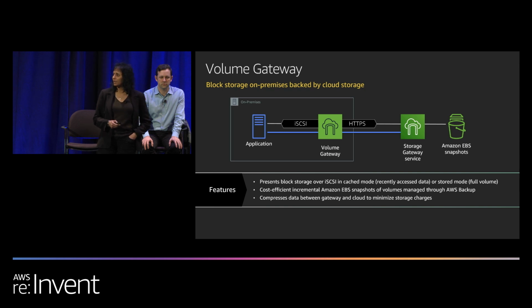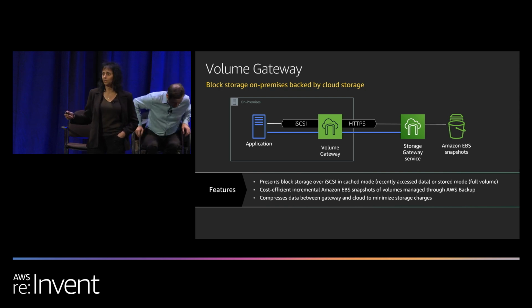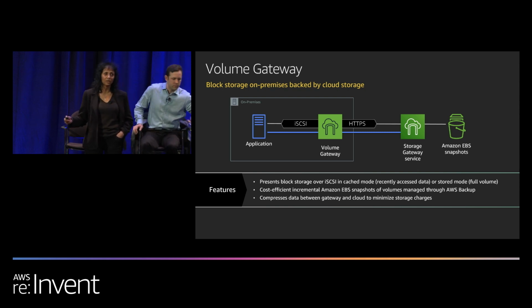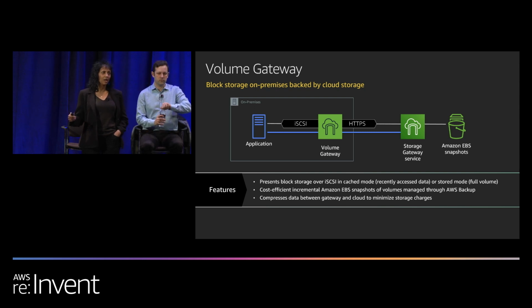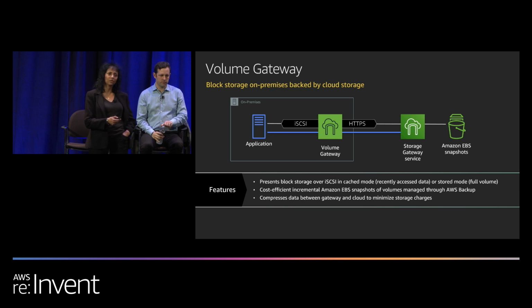The volume gateway is our second type of gateway. It provides a block interface, so you can access this through standard iSCSI protocols. And the blocks that are written to the gateway get stored as blocks in AWS, managed within the Storage Gateway service. And you can then take snapshots of this data and make them available as EBS snapshots. And then once you have a snap, you can even convert it to an EBS volume. And earlier this year, we introduced the ability to manage these snapshots through AWS Backup as well.